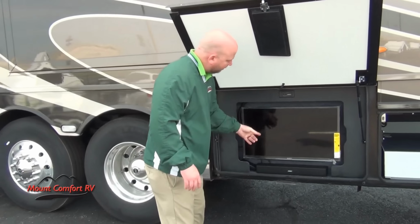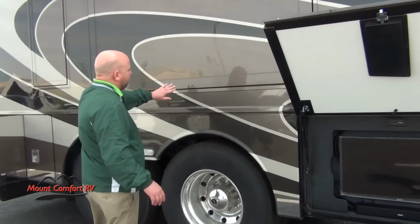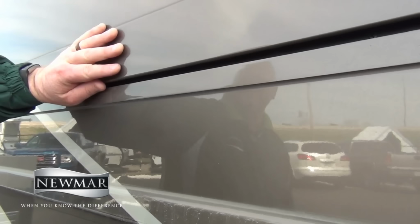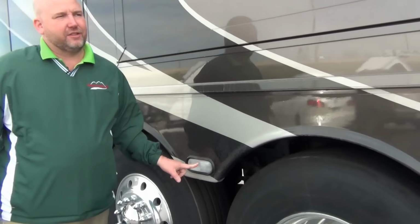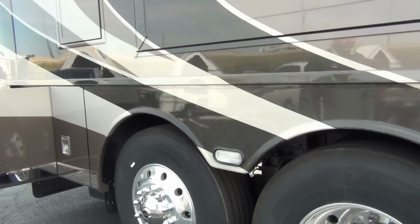This TV is on a swivel arm, and we do have the Bose sound bar below it as well. One of the things I want to point out is our flush mount slides. These slides tuck in to the sidewall instead of having a big plastic piece that covers over all of it. That prevents wind noise. It prevents moisture from getting in as well. Newmar has been doing flush mount slides forever. It's just a better way to go. Docking lights. Like I said, that helps you find that picnic table you can't see when you're backing in with your brand new coach.